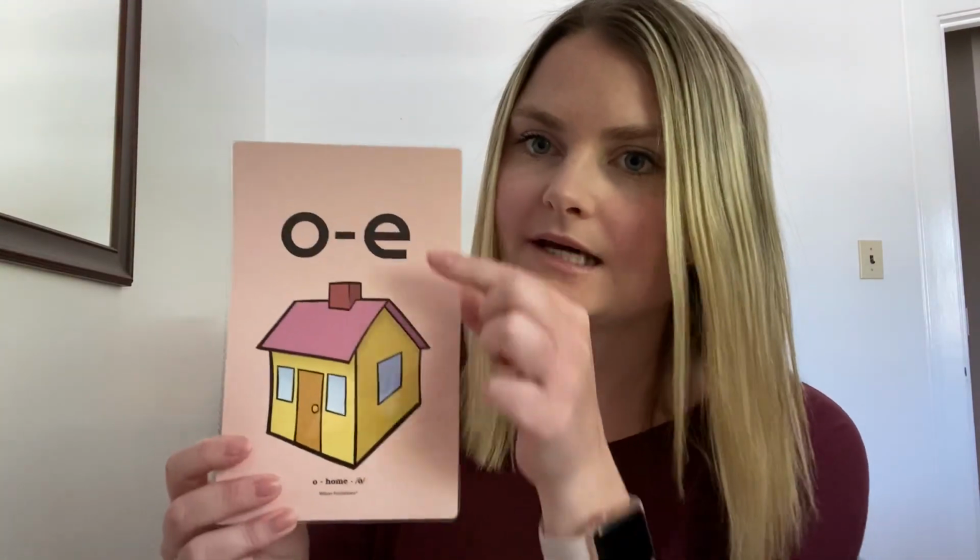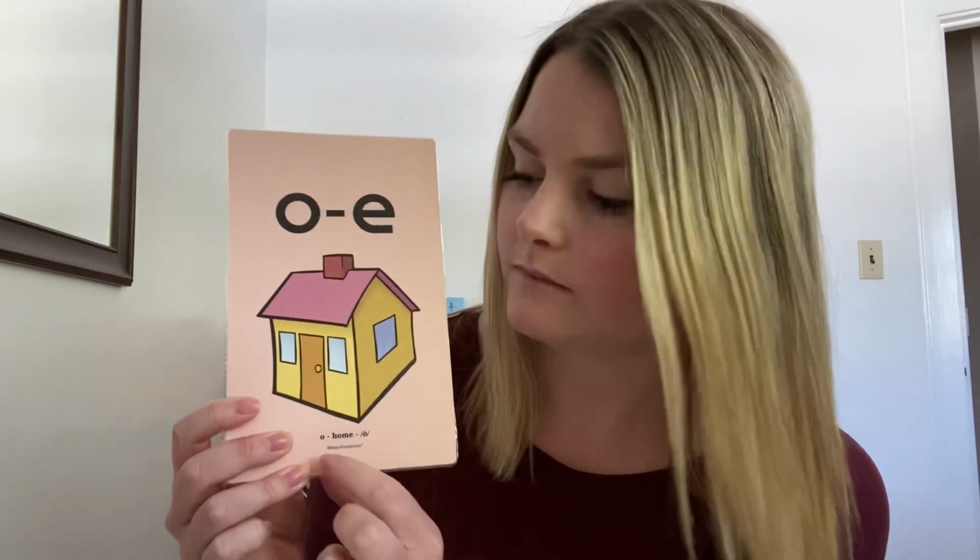So we recognize O in a word mainly when it makes the short O sound, like an octopus. O, octopus, ah. Good. But sometimes there's a magic E at the end, which makes the O say its name, like O, home, O. Let's read some words and practice reading with the long O.